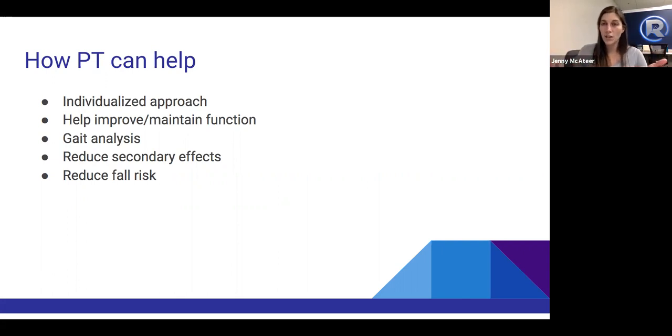Helping to improve and maintain function, looking at gait, seeing if we can make it more efficient so we're not using so much energy expenditure just getting from A to B. Helping to reduce those secondary effects like I was talking about. We don't want to be deconditioned and we don't want that to be what's limiting us. We would rather have it be the weakness or the balance or something that's a little harder to work on. So we want all the problems on our problem list to be primary ideally, and you wouldn't need me. And then we can also help reduce fall risk, which can lead to just a ton more problems that we want to avoid.